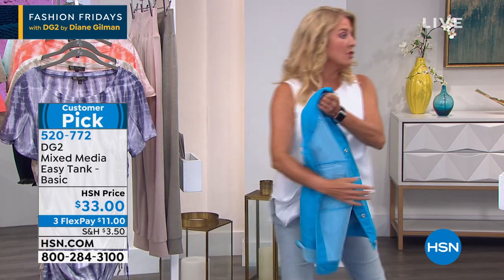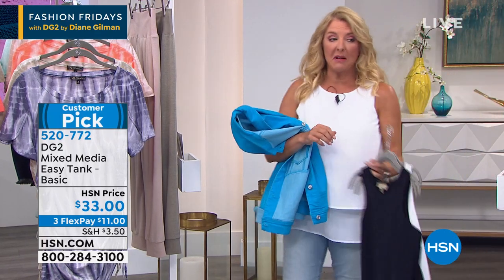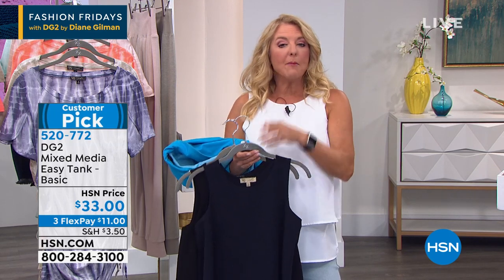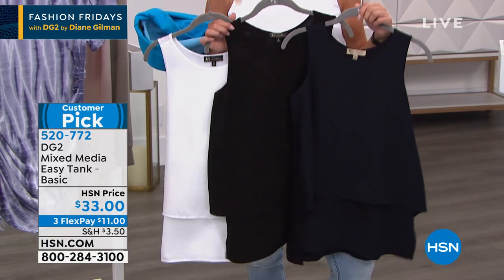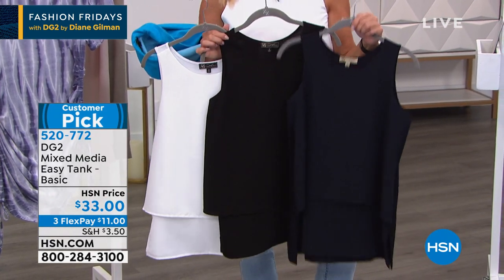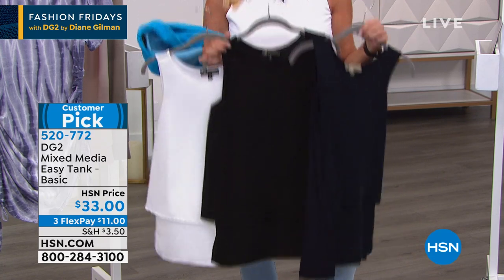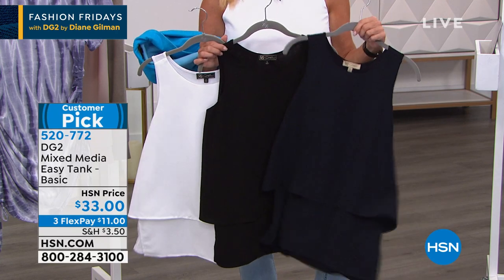So if you want it, here's what we did. We literally ran out of all the colors, I think probably 2 weeks ago. Even whatever color we had, we brought in the three core colors. These are the ones that if you've never owned an Easy Tank, I hope you'll try them. We've got the black, the navy, and the ivory. They are the core colors. We sell more of these colors than anything else. And again, total stretch knit in the back, double layer in the front.